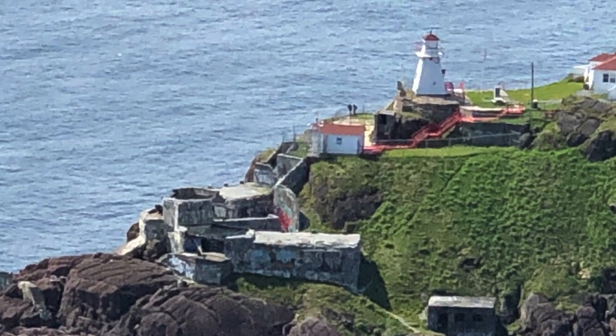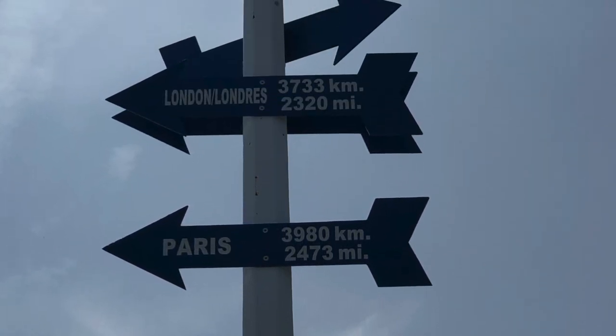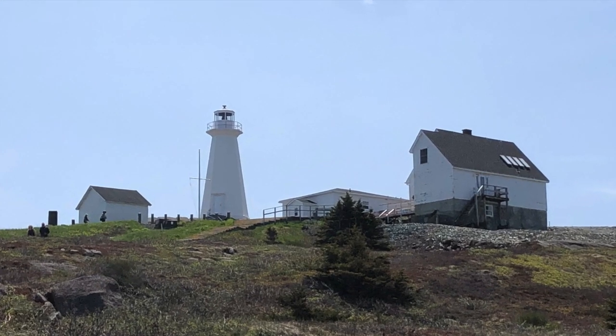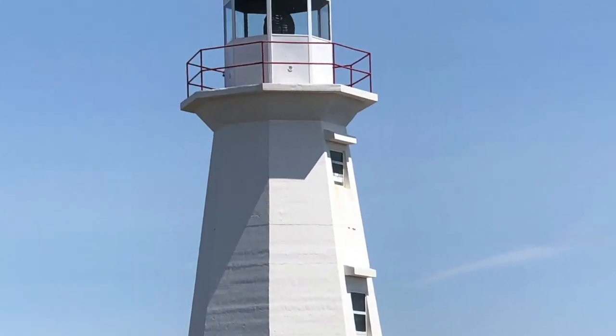The views from the top of the hill are quite spectacular, and as you can see, we got quite lucky with the weather. You also get a sense for how far places are at one of the easternmost points in North America. After checking out Signal Hill, it was time to actually go to the easternmost point in North America, marked by a lighthouse used by ships for generations.